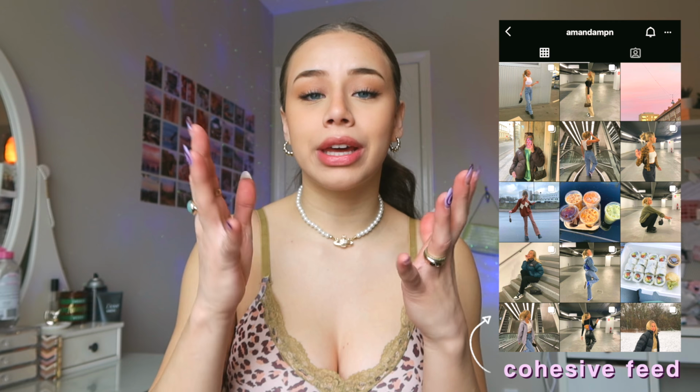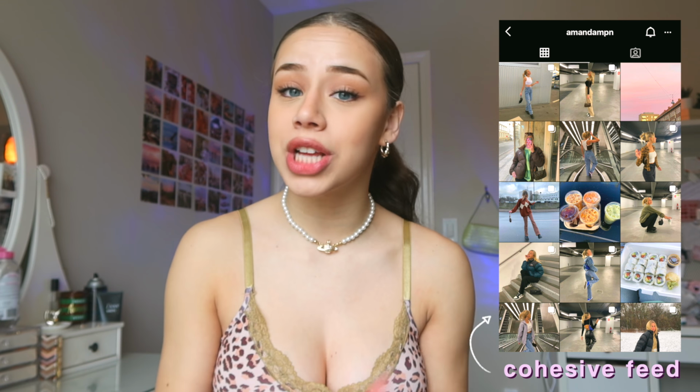Honestly, even if your outfit is cute, your makeup is cute, the individual photo can still look nice, but if you are trying to go for a cohesive feed, which does help if you're trying to grow your Instagram, having backgrounds that you know are going to fit with your other pictures are really important.